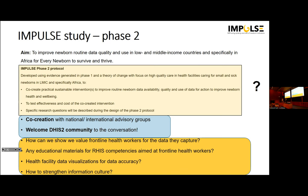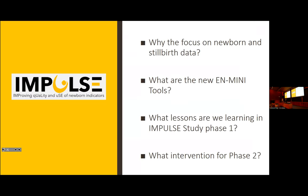And how can we strengthen that information culture so that motivation for really important data tasks increases? The data isn't an end in itself. I'm a clinician, so for me, data is so totally linked to the quality of care for the baby that I brought along today. But how can we get that balance right for health workers, providing care and also documenting the care they've provided, so that those two things really resonate with one another?